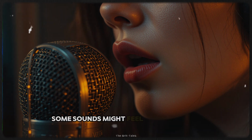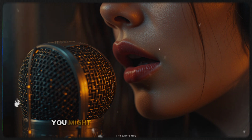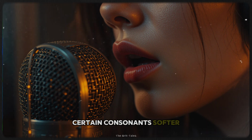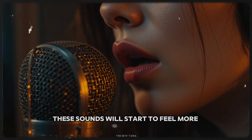Some sounds might feel unfamiliar at first, especially if they don't exist in your native language. You might find certain vowels longer, certain consonants softer, or whole syllables that seem lighter than you expect. This is normal, and with practice, these sounds will start to feel more natural.